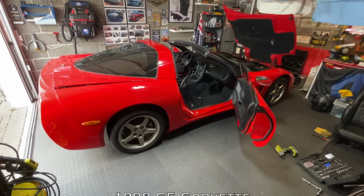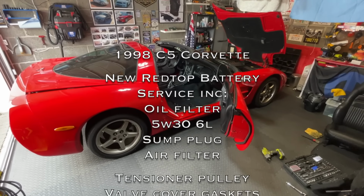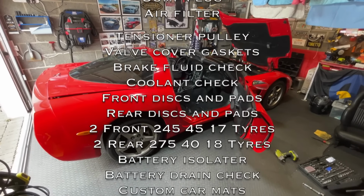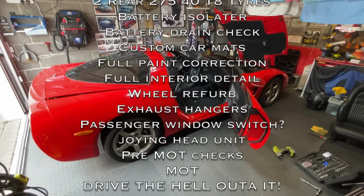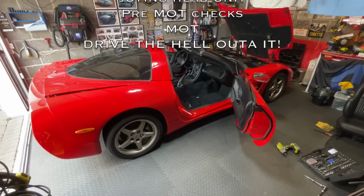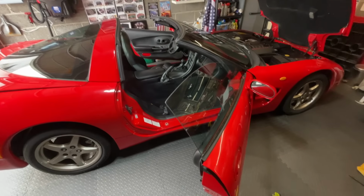I'll put a list up here of all the stuff I'm going to be ordering at the start, at least. And the aim of this project at the moment is to get this car back on the road and with a valid full year's MOT certificate. And then we'll take the rest of the nice to have things from there. So quite a bit of work to do on this before it's ready to go for its inspection.